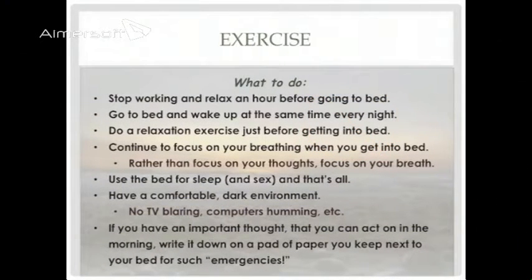Now look at the what-to-do list. Check the things that you think you can incorporate into your life that you're not currently doing that will help you.